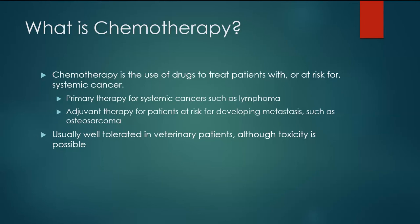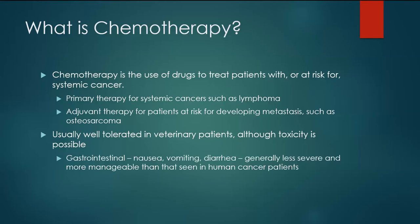The two body systems that we're most concerned about are the gastrointestinal tract and the bone marrow. When we think about gastrointestinal toxicity, that would be things like nausea, vomiting, diarrhea. Absolutely does happen, but it's generally less severe than what we see in human cancer patients, and it tends to be much more manageable. So yes, we do see those things, but all in all, dogs and cats tend to tolerate the gastrointestinal effects of chemo pretty well.